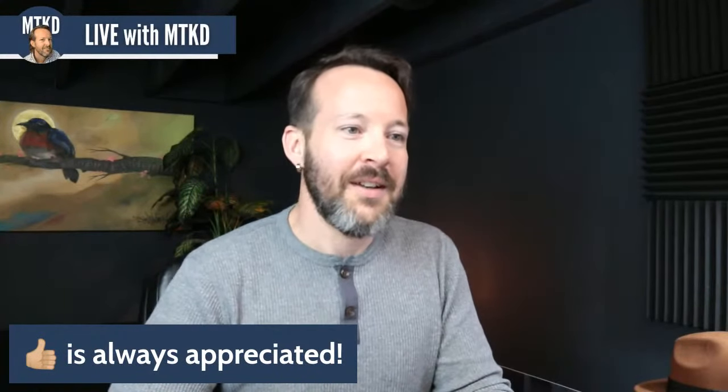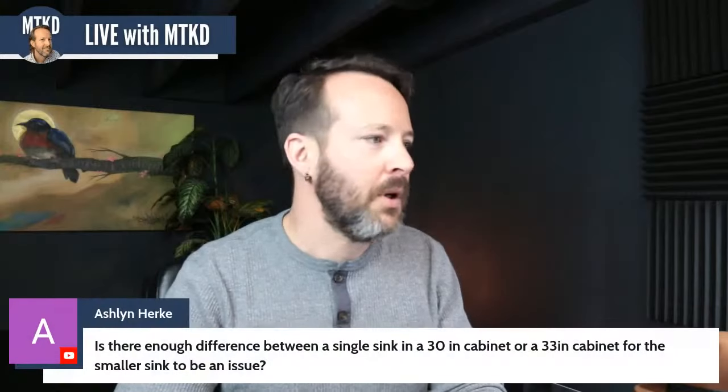I appreciate it. 90 square feet. Gallery kitchen. Yeah, that's small. One wall, two wall, straight run kitchen. IKEA appliances are Whirlpool. Yes, they are Whirlpool. I don't have experience with IKEA's appliances specifically, but I've had Whirlpool in the past and it was okay.